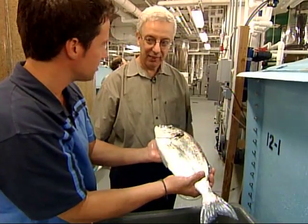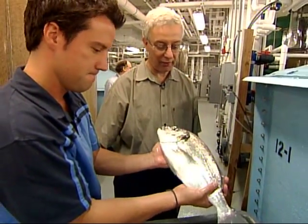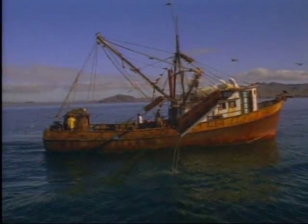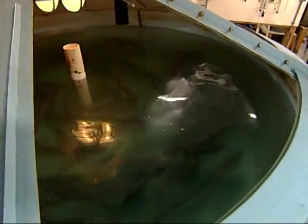And this is not a fish that you would see anywhere in American waters, would you? No, not whatsoever. It's the best fish that you can have. It's a much sought-after delicacy, but because of overfishing, it's practically disappeared from the sea. That's not the case, though, here in the lab. There are hundreds of these fish living in these blue tanks.